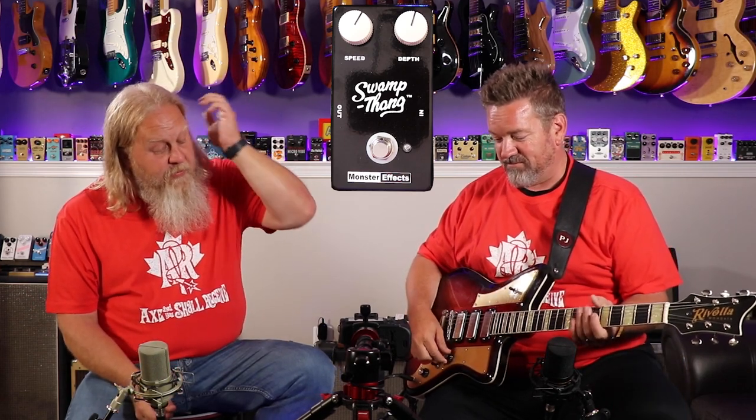So, the Swamp Thang. You heard it in the beginning, in the bumper. Sounds really good. There's two knobs. We could still make this a 25-minute deep dive, don't you worry. That's the beauty with some of these, like we've said so many times. We like pedals with lots of features, but we also really like pedals that just sound good with very little features. The Swamp Thang is really good at what it does, so let's get into what it does.